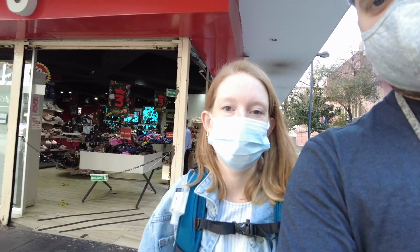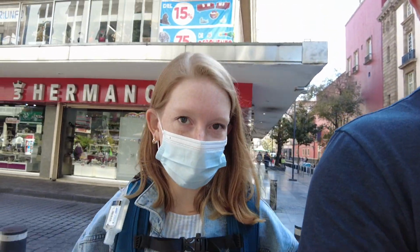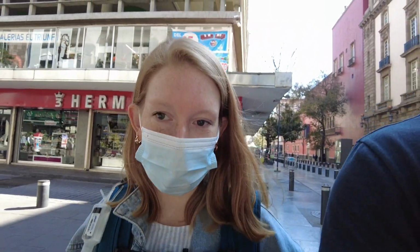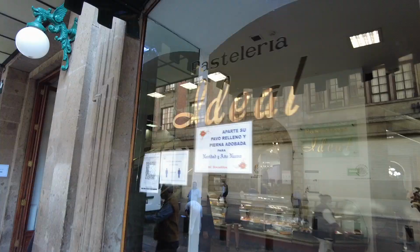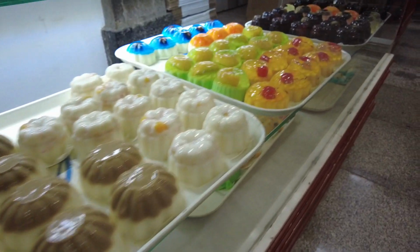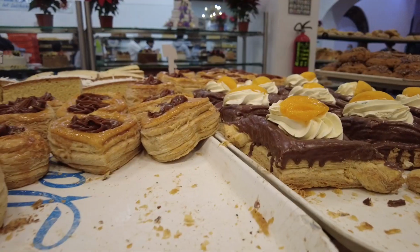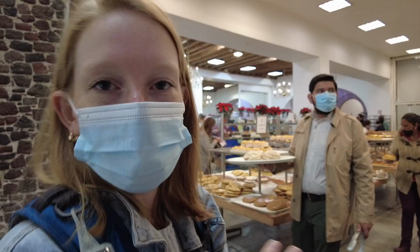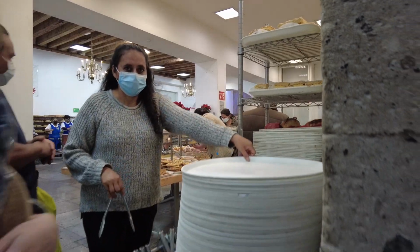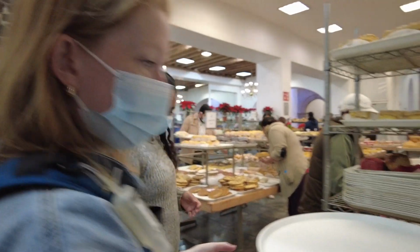So first stop aim is what? Pan dulce y café. We're going to Pasteleria Ideal, which is supposed to be like one of the best pastry, like bakery shops in Mexico City. Okay, so what we do is we get one of these big trays and we'll take some tongs and go around and pick what we want, and then we'll go up and they'll box it for us.